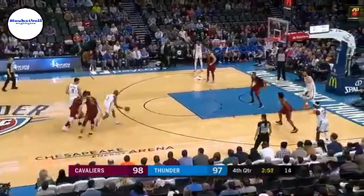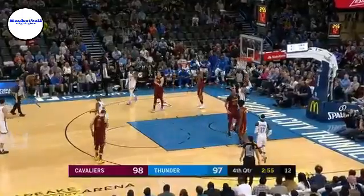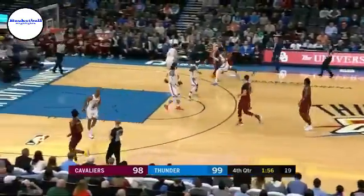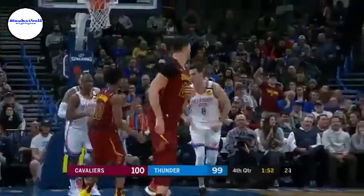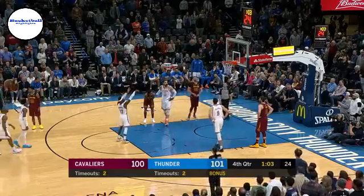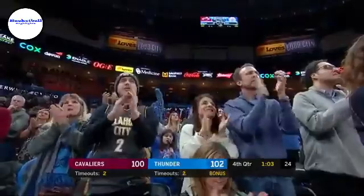Gallinari took a blow. Paul splits the double team, fires it down low. Adams got fouled, and he got the bucket. And no problem with that Gallinari three. The best shooters in the NBA. Hard drive, and Nance on the follow gives Cleveland the lead. Just playing the game. So that free throw makes it a two-point game with 63 seconds to go.